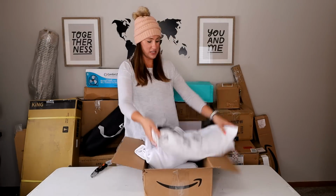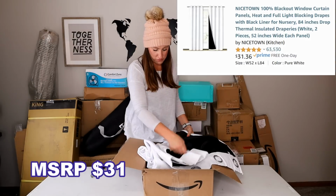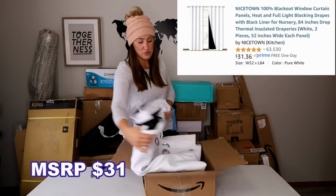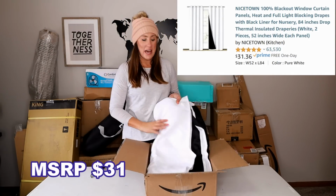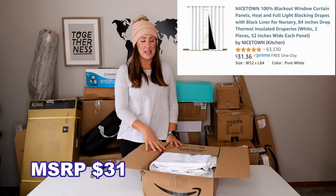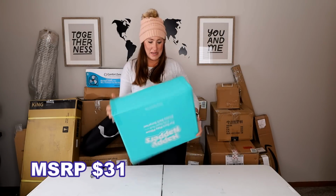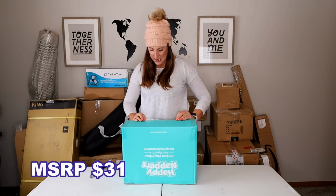This is a curtain. It looks like a blackout curtain. There's black on one side, white on the other. There are 2 of them in here. So as usual, I'll have an MSRP counter going here on the bottom screen for you. That is going to add up as we go for a total MSRP retail value of all of these items. And then I'm also going to do my best to try to find these items on Amazon and show you a picture of them as we go so you can see a close-up shot of what it is. This one says, Happy Napper Perfect Play Pillow. Let's see.